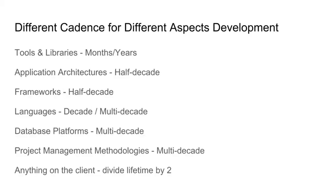There's also a bit of a different cadence to different aspects of development. Different technologies seem to follow a different arc depending on what they are and where they are. So things like tools and libraries tend to have a shorter cadence, in the order of months to years. Application architecture tends to be more like half a decade. So we had n-tier architecture, then we had service-oriented architecture, and now we've got microservices. Who knows what the next turn of the wheel will bring there. Frameworks, probably around the half-decade mark as well.